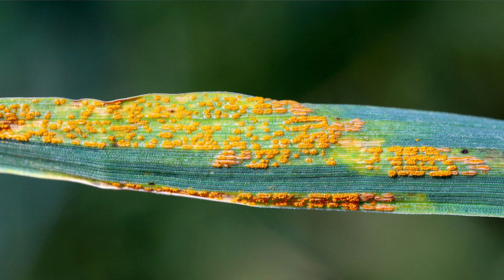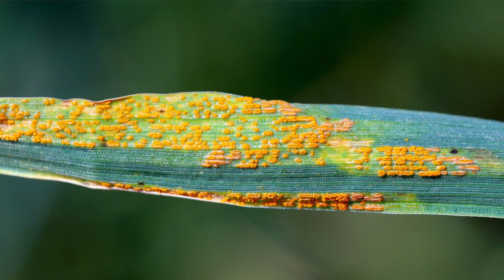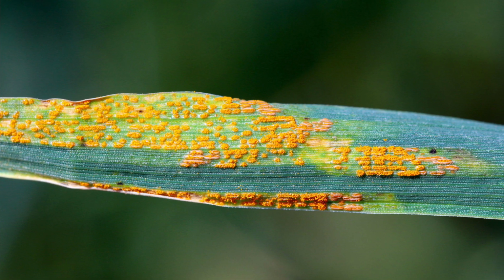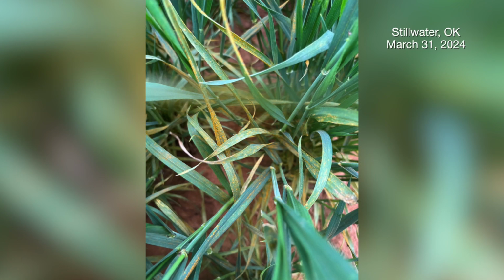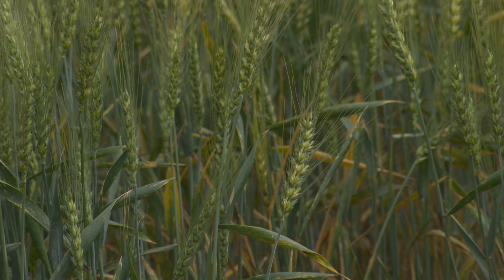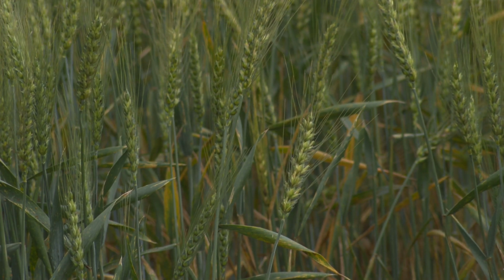So the main one for 2024 was stripe rust. That's been the story for the whole spring. Definitely got its hold early on down South State, but as we progress further north central Oklahoma, it's still found. You can definitely see the damage it's done in the lower leaf of the canopy, but we still have some remnants that made it all the way up to the flag leaf up here, even in north central Oklahoma.